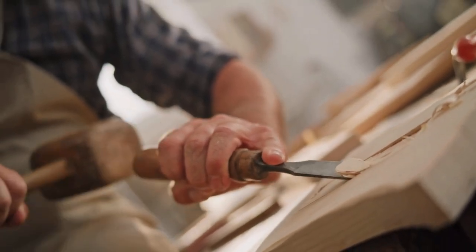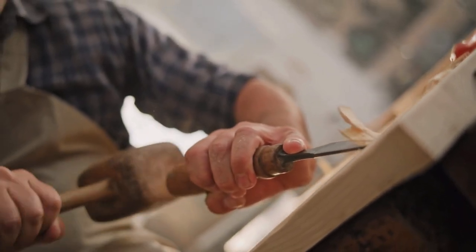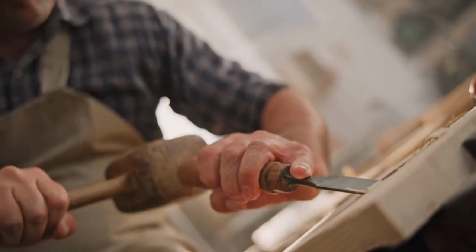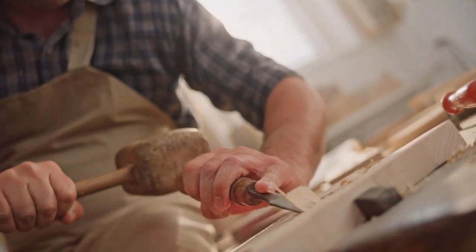Finishing touches, the final flourish. After the cut, it's time for the finishing touches. Smooth out any rough edges with a file or honing stone. This final step ensures a flawless finish and a polished look that speaks to your dedication and skill.